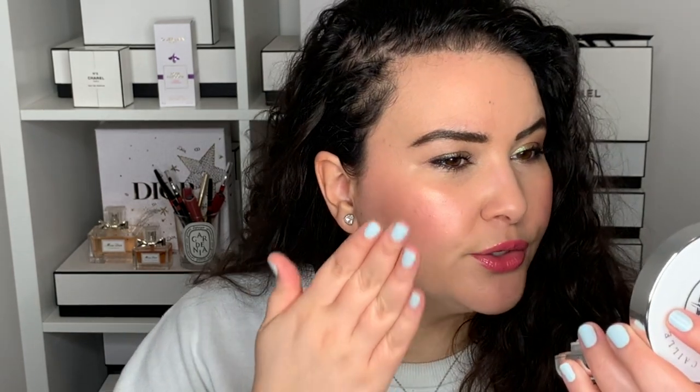I'm a pretty big fan of the original Future Skin foundation, but the previous one was in a jar. It could be a little bit messier, whereas this is in a compact. You get a cushion. It's just less messy. It also feels like less work. As soon as you put the cushion on your skin, you get this magical transformation right away. I'm a really big fan. I will definitely repurchase this one.